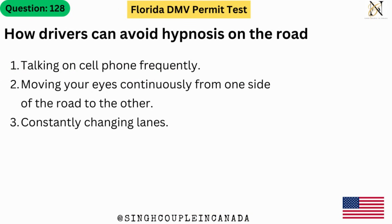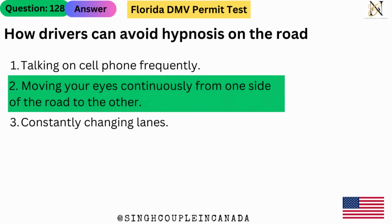How can drivers avoid hypnosis on the road? 1. Talking on cell phone frequently. 2. Moving your eyes continuously from one side of the road to the other. 3. Constantly changing lanes. The answer is 2. Moving your eyes continuously from one side of the road to the other.